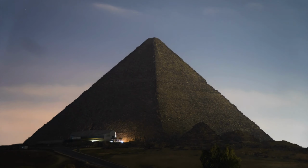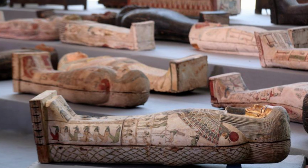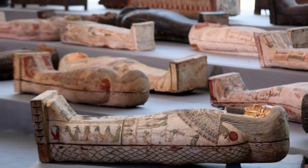In 2012, Belgian author Philip Coppens took this theory further. He suggested that instead of just souls, the pyramids might have been designed to transport the physical bodies of the pharaohs to the stars. It's a wild idea, sure. How exactly would bodies float up there? Coppens doesn't have all the answers, but he points to evidence like empty sarcophagi found in sealed burial chambers inside the pyramids.